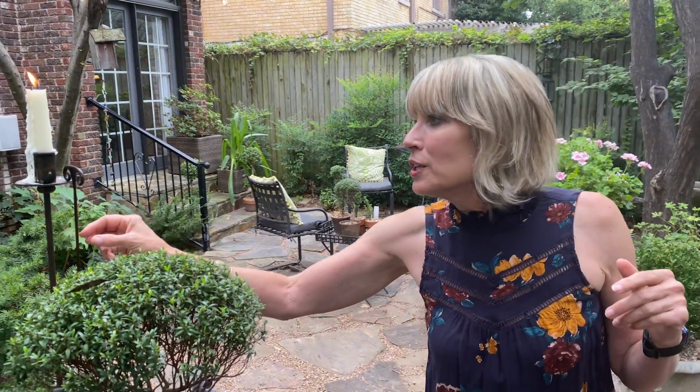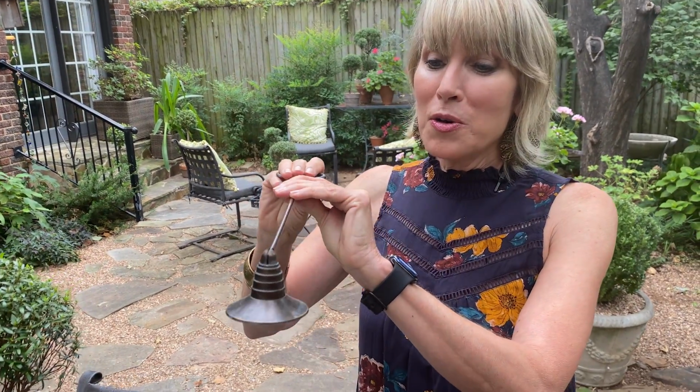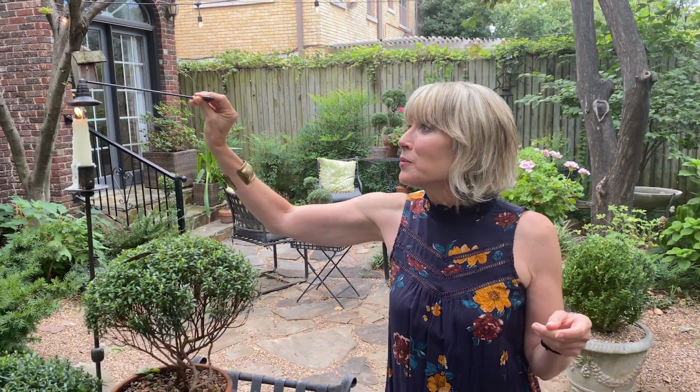And I want to look at this. I want to show you this, you guys. This is something that one of my followers sent me. They sent me a whole little different collection of candle snuffers. This is my favorite one, and I gave one to Stuart, didn't I, Stuart? Yep. So I really like these.